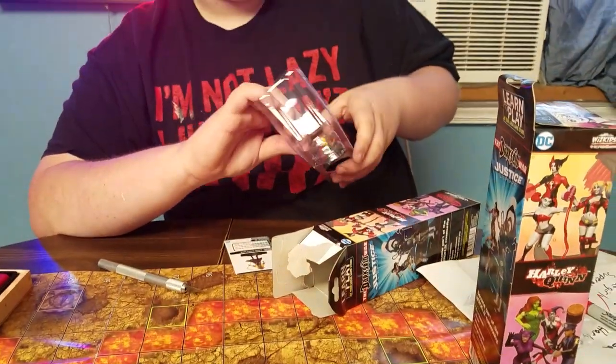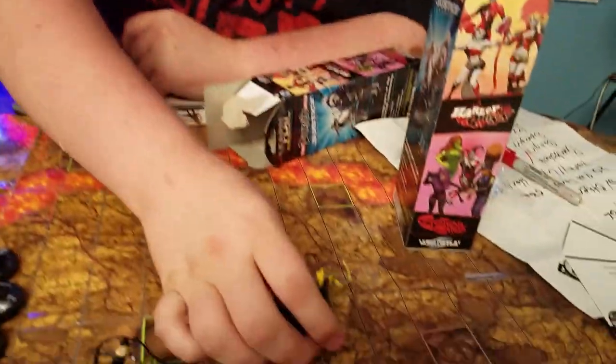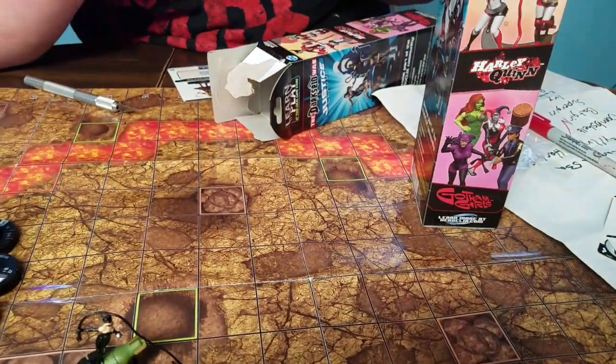Now let's take a look at the Sinestro Corps Scarecrow. If you recall, we got one of these from the Blackest Night set. Now we have one from Harley and the Gotham Girls. Let's see how I like his sculpt.